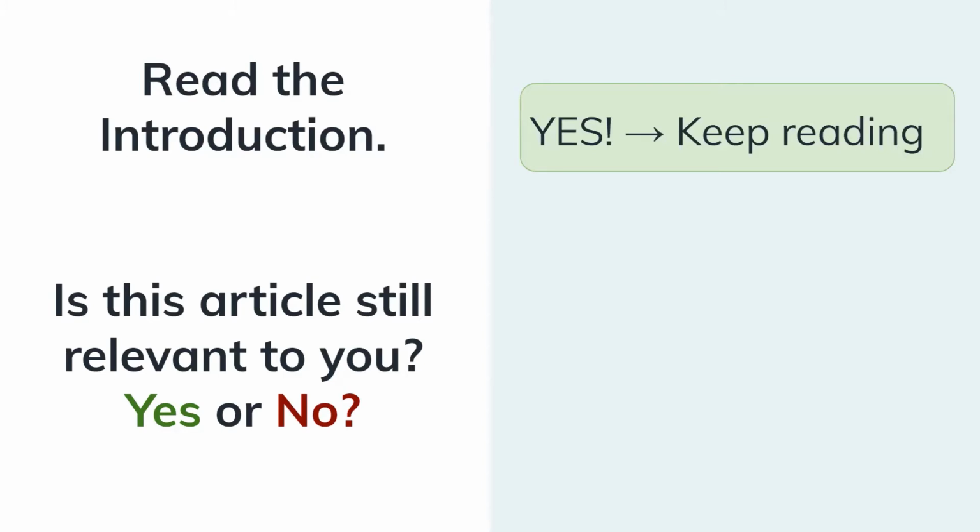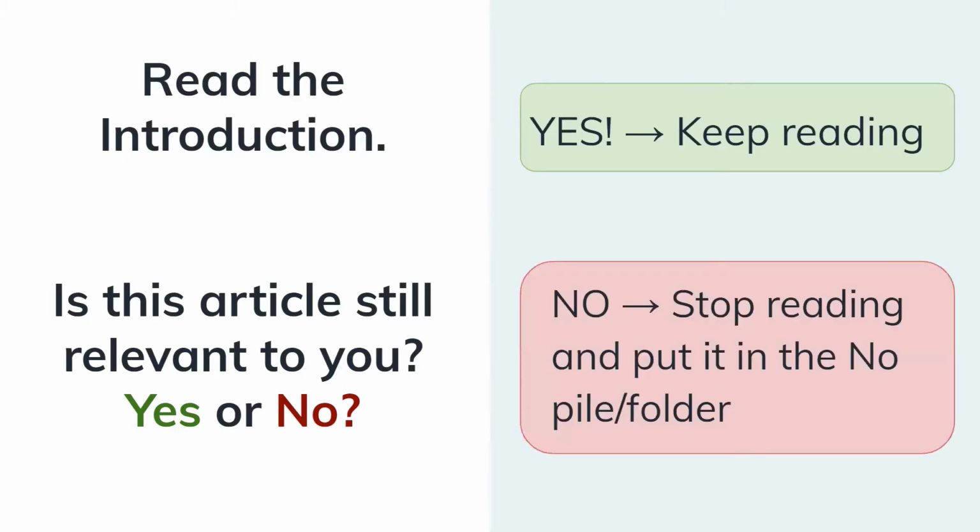Exactly, move on. You can stop reading. Stop reading the article, put it in your no pile, put it in your no folder. You probably want to keep some record of that article so you don't accidentally try to read it again at some point. But that's what I mean. You have agency over your reading. You can stop at any point.